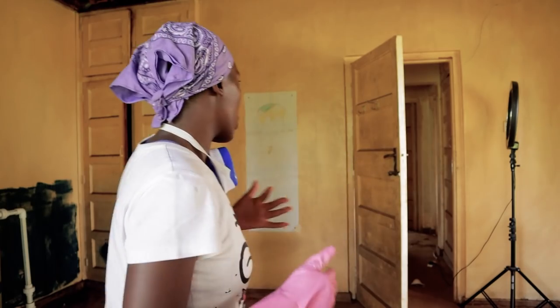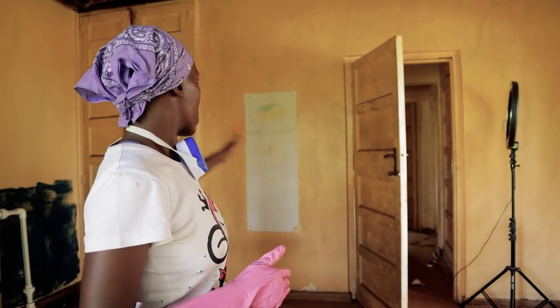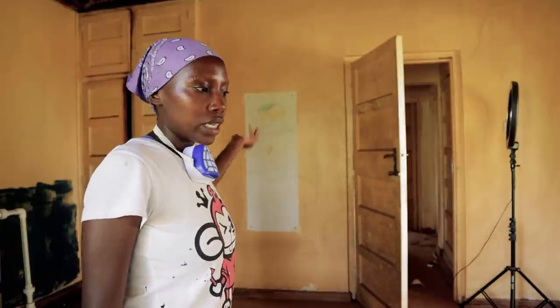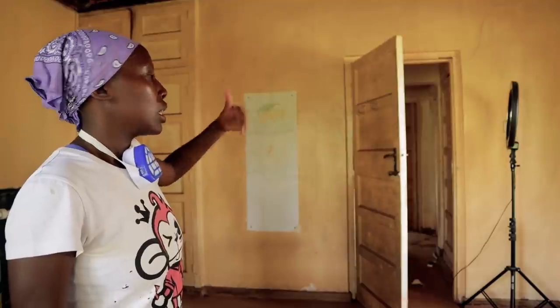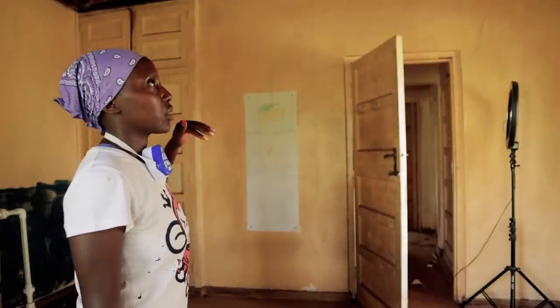It would have taken me 1 hour to do the whole room, because this wall will probably take about 20 minutes. And I only used that one bottle that I mixed, so I'm mixing another one for this wall. Well, like half of that bottle.